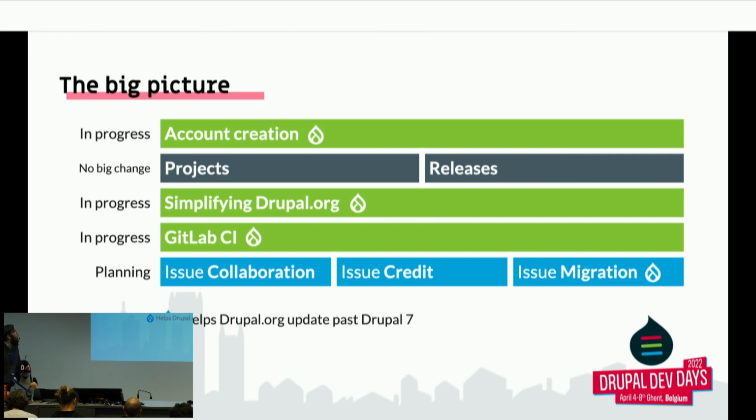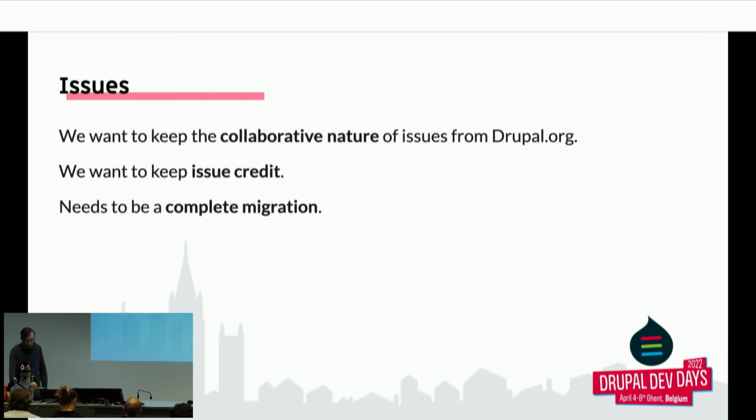All right, so that covers all the stuff that's in progress and the stuff that's not changing too much. Issues, that's mostly in planning mode. And there's credit, collaboration, and then the actual migration. And why aren't we just flipping it on tomorrow? There are some parts of the issue queue, the parts that we've built for ourselves over the years, that we want to make sure we preserve. We want to preserve the collaborative nature of issues from Drupal.org, and make sure we're thinking about all the trade-offs along the way.